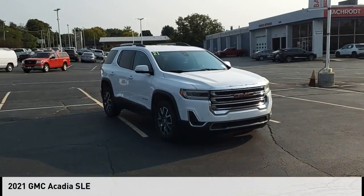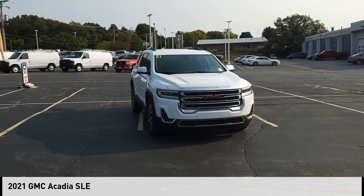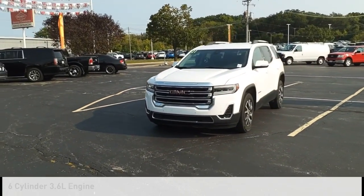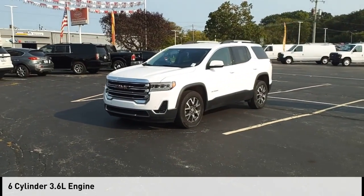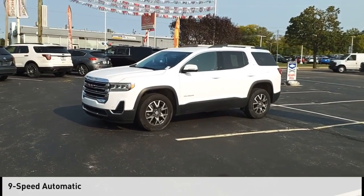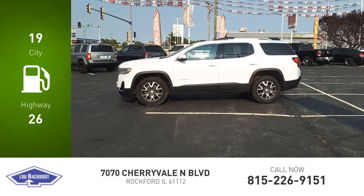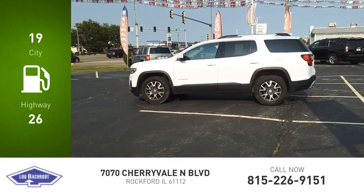Stop by and take a look at the 2021 Acadia. This vehicle is powered by a 4-wheel drive, 6-cylinder, 3.6-liter engine and comes with a 9-speed automatic transmission. Great fuel efficiency saves you money by requiring fewer trips to the gas station.